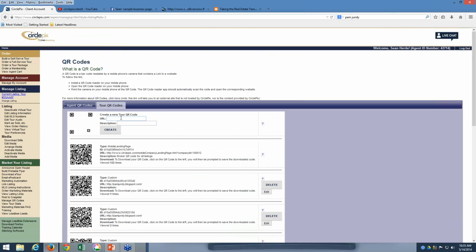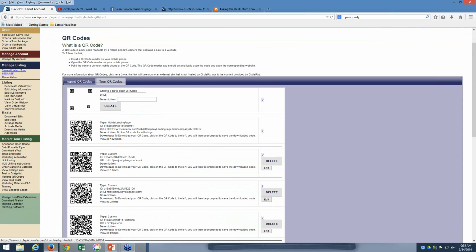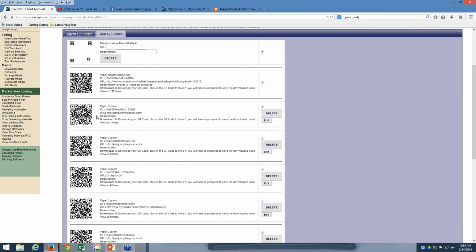jodysellshomes.com. If that was your website, you could type it in right here. You could click Create. That will build you a QR code for your website. You can have us print stickers for you. It's $19.99 for 100 stickers. Or you can use the QR codes that we've created on behalf of your tour that give people information. And then you can put those stickers in different places.